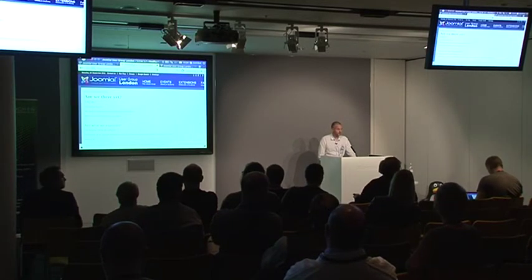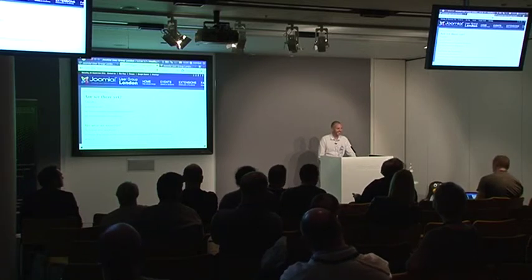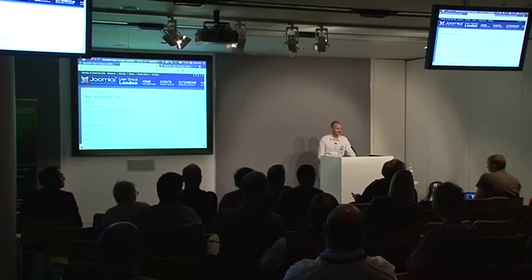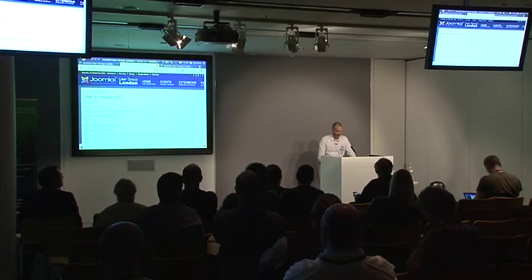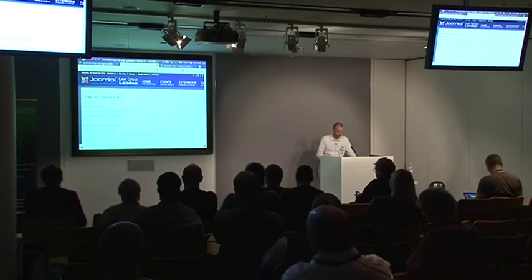Can I just ask, for the modules and the components that are on the new site, are they going to bring across the files in the folder structure for those components and modules? Or will there be a database? The database will be there, and that's what I'm going to come on to. Yeah, okay. So, what did we expect?